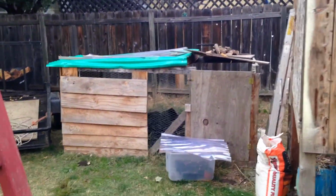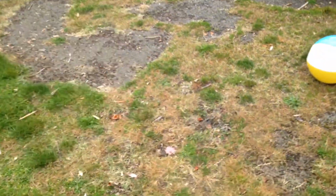There's another extra chicken coop that we have. It's hard to make time to keep things tidy when you've got a bunch of kids running around.